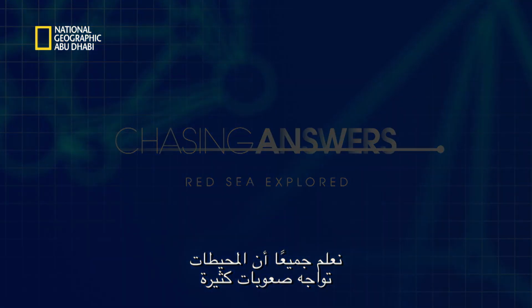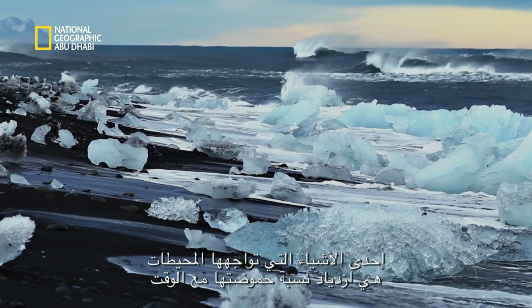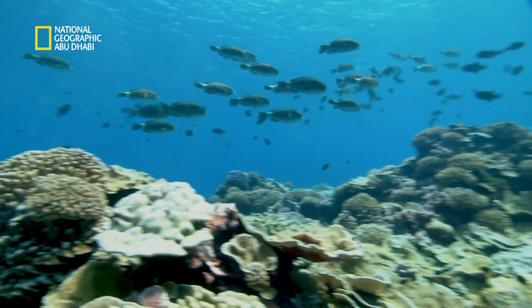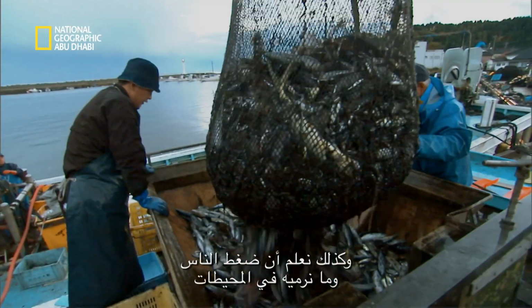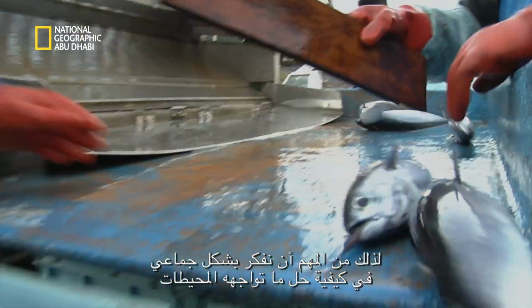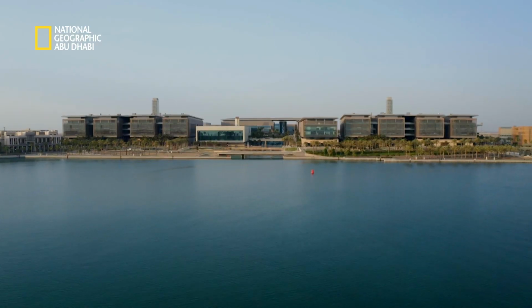So we all know that oceans face many challenges, and those challenges are linked to climate change. One of the things that is happening to oceans is that they're acidifying over time. We also know that the pressure of people, what we pump into the oceans, leads to degradation, through what we take out of the oceans. So it's very important that, again, we think collectively how to address the issues that oceans are facing.